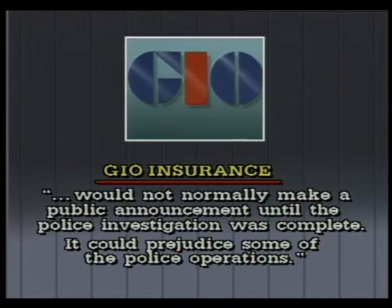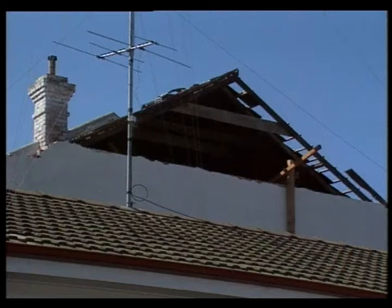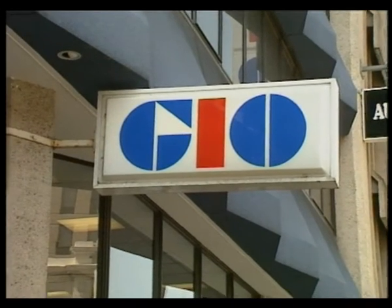A GIO spokesman said the company would not normally make a public announcement until the police investigation was complete. He said it could prejudice some of the police operations. Unofficially, some police officers have echoed those sentiments. The task force operation, codenamed Choke, began operations discreetly at Newcastle's GIO headquarters last Monday, but their cover was blown with the Housing Minister's announcement. Today, police said it would be inappropriate for members of the task force to speak to NBN.